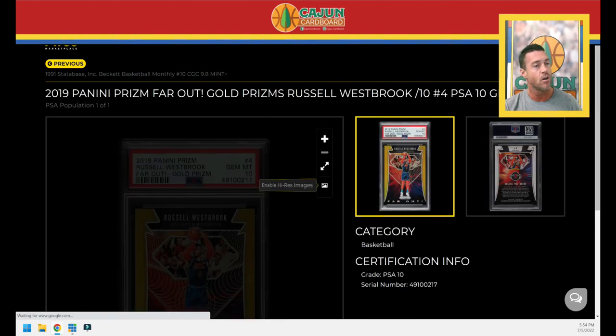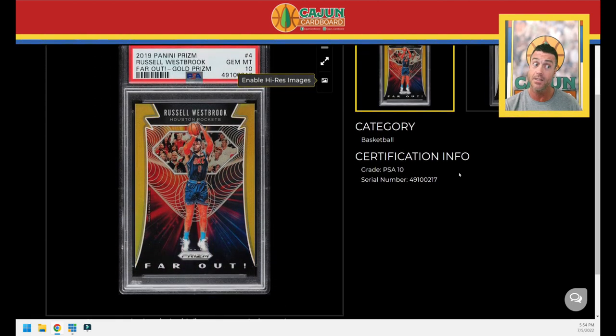And then the last card on mail day number 22 is really outside the box. You saw me in the last mail day, this is mail day number 23. In mail day number 22, I picked up 2 Impel Marvel Universe cards from 1990. This is not quite that outside the box because Russell Westbrook is not a fictional character. But this is Russell Westbrook 2019 Prism Far Out Gold Prism, numbered to 10. It's Pop 1. It's serial number to 10, as you know, from Prism Golds.